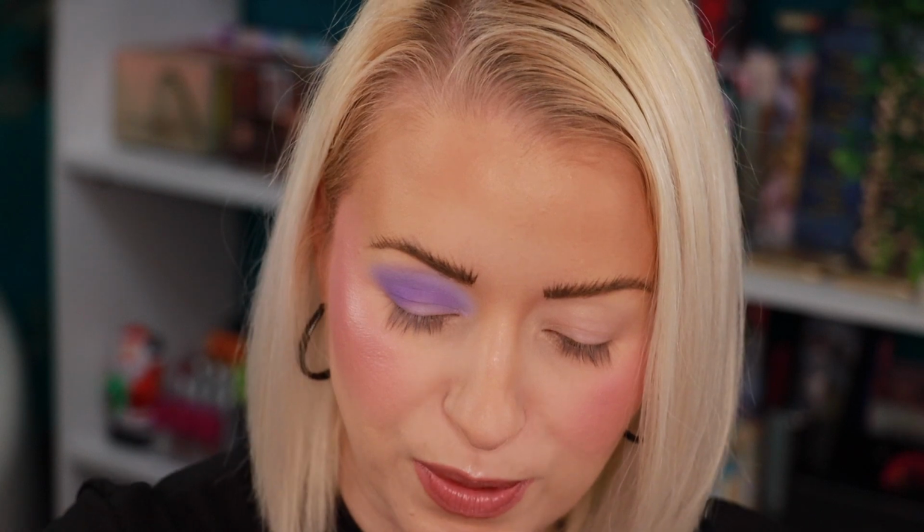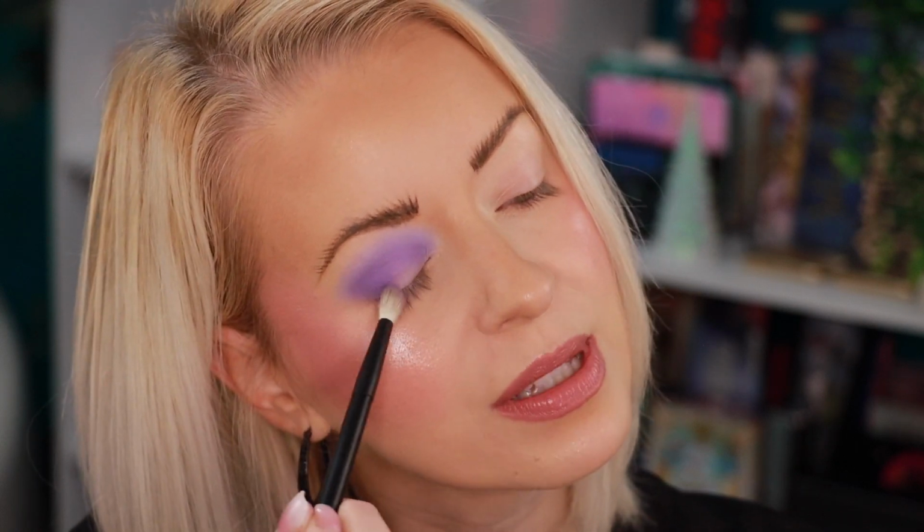All right, so these purples are doing an exceptional job. Sometimes purples can be finicky, but these are working out really well and they're blending perfectly with one another. Look at that. What a smooth transition there.